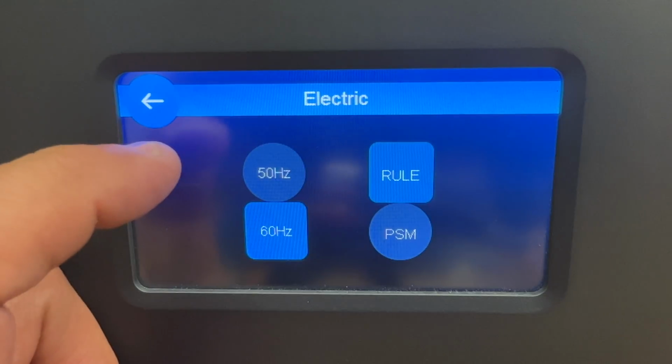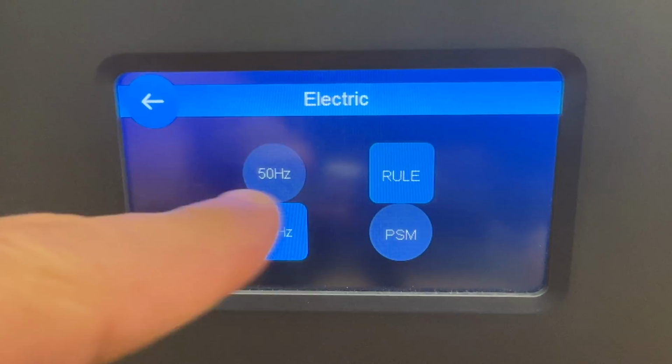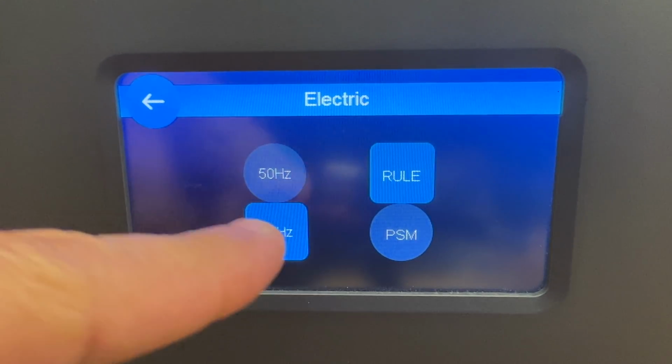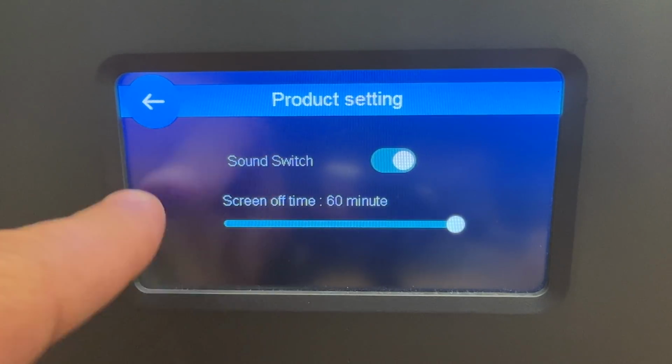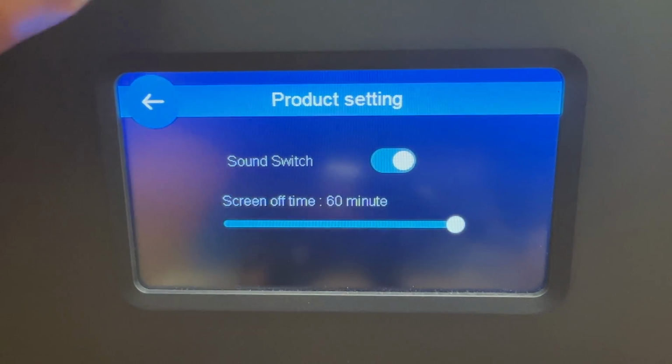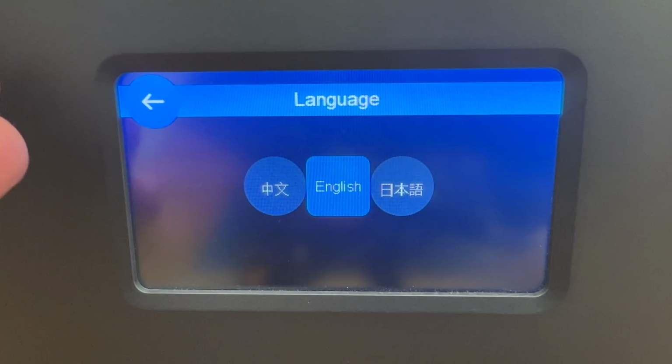You can set the frequency. This unit is available worldwide, right? So some countries are 50 hertz; in the US, it is 60 hertz. Product setting: the sound, you can turn it on and off, and you can also set the time of the screen.